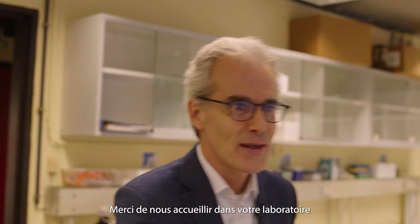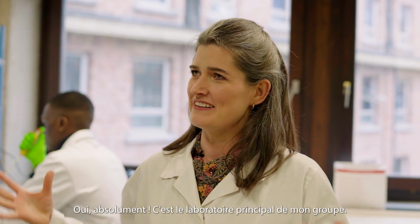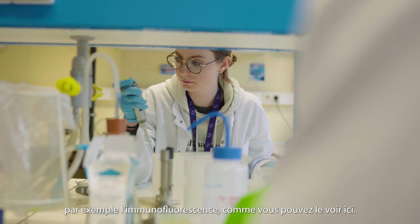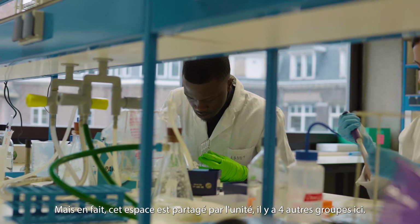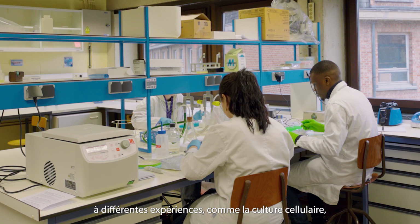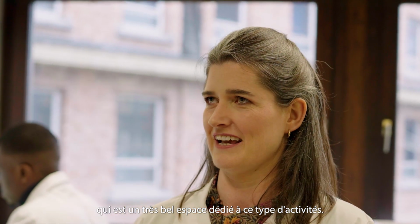Hello, Alison Forrester. Thank you for welcoming us in your lab, or one of your labs. Yes, absolutely. This is our main lab here for my group. And so here we do the majority of our standard protocols like immunofluorescence, as you can see here. But then actually this space is shared by the unit. There's 4 other groups here. And we have other rooms that specifically are for different experiments like cell culture. We also have microscopy, which is a very nice big area dedicated to that.